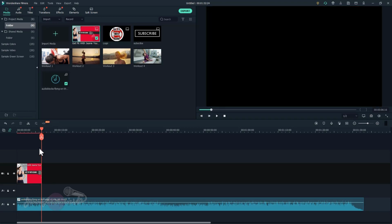So you can click this button here to split the file, and then just click delete to delete the file. Now, one thing I like to do is go through and add markers where the beat changes, and that way it will be easier for me to know how long I want each of the media to last. And to do that, we can click here, add marker. And you can see this little blue marker has just popped up.